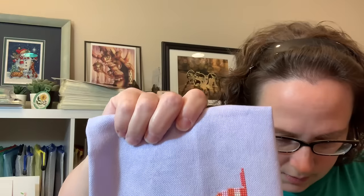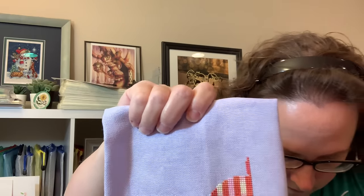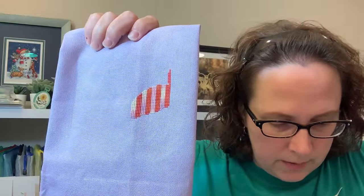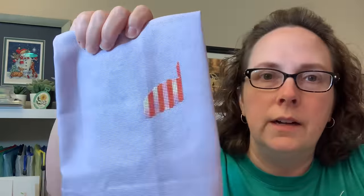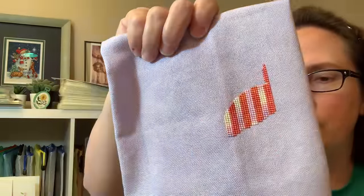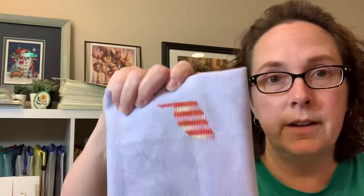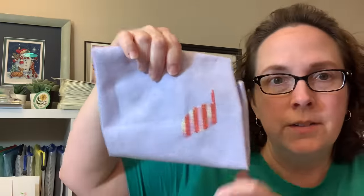This fabric, what fabric is it? It's a limited edition fabric, 28 count Lugana from Color and Cotton. It's just a really pretty purple. So, didn't get that one done. This is the only thing I stitched on at the retreat. Which is the right way up, this way. This is the only thing I worked on, and that's as far as I got.